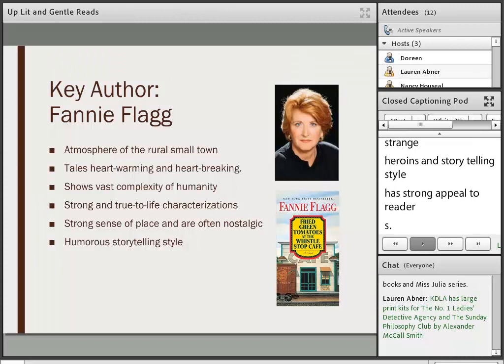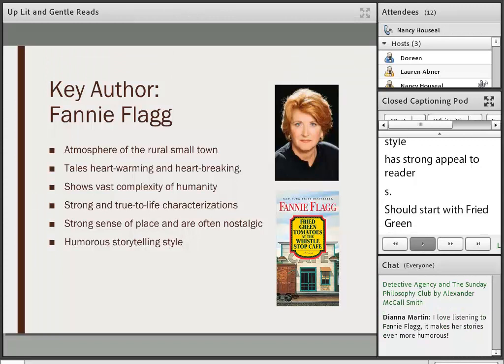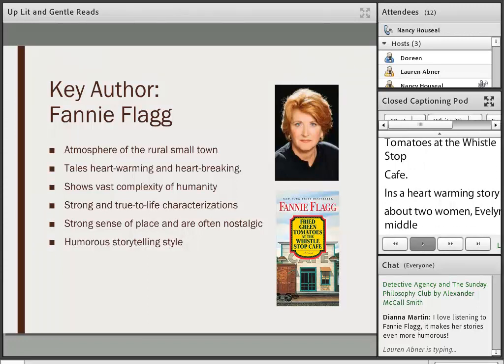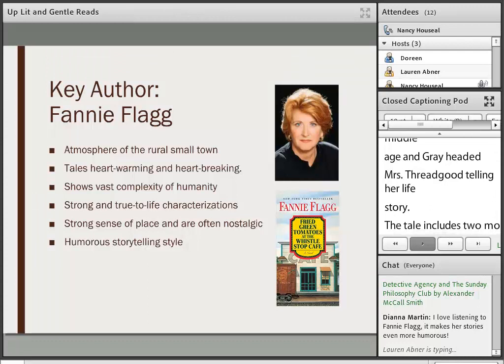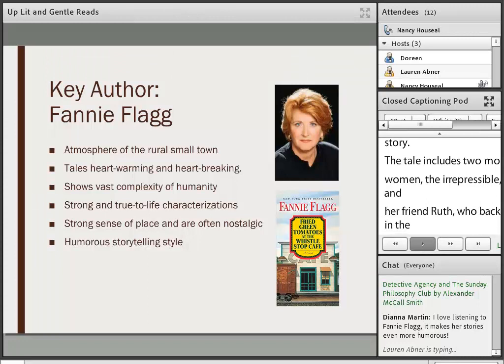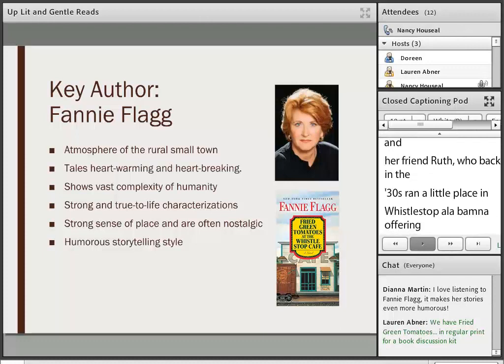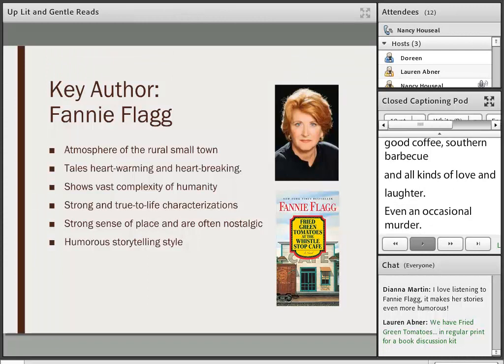So this is an endearing and affecting story about two women, Evelyn, who's in the sad slump of middle age, and gray-headed Mrs. Threadgoode, who's telling her life story. Her tale includes two more women, the irrepressible, daredevilish tomboy Idgie, and her friend Ruth, who back in the 30s ran a little place in Whistle Stop, Alabama, offering good coffee, southern barbecue, and all kinds of love and laughter, even an occasional murder. And as the past unfolds, the present will never be quite the same again.